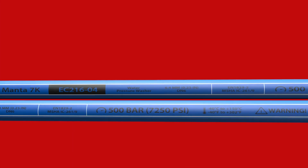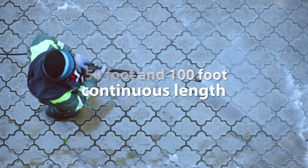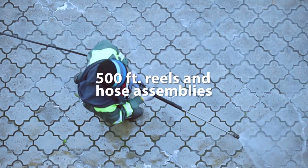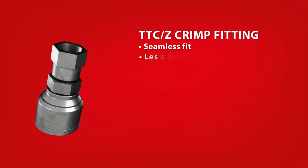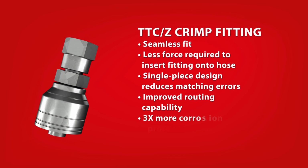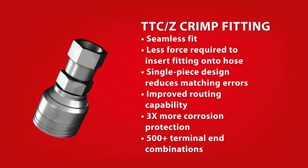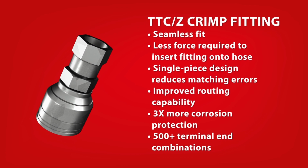Both of these new remarkable hoses are available in 50 and 100 feet continuous lengths, 500 feet reels, and hose assemblies. Every Danfoss pressure washer hose delivers a perfect TTC fitting with our new universal single-piece crimp fitting. It's compact with a smaller stem for better routing, and the fitting is so versatile.